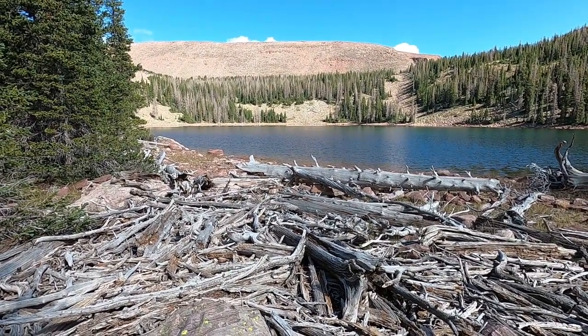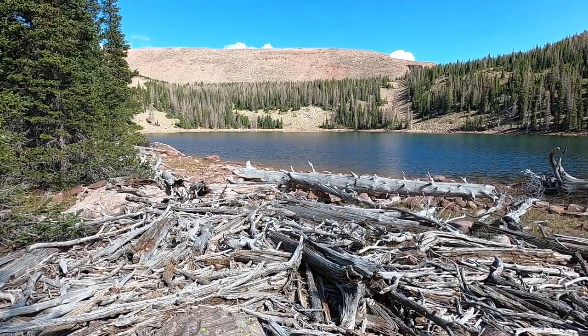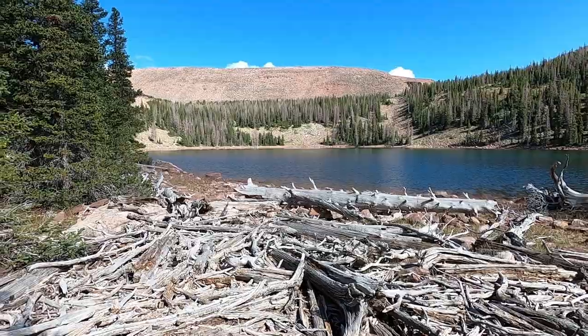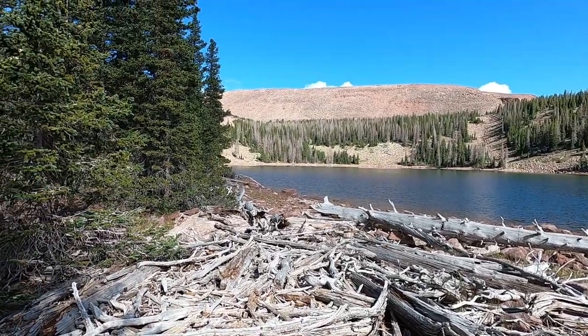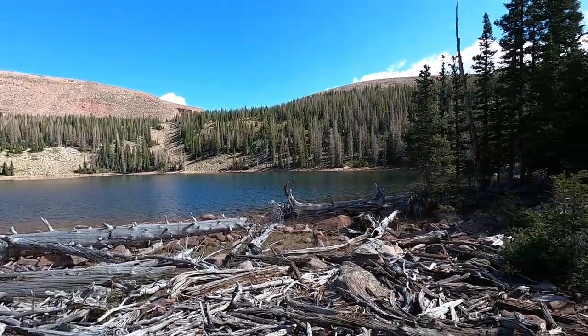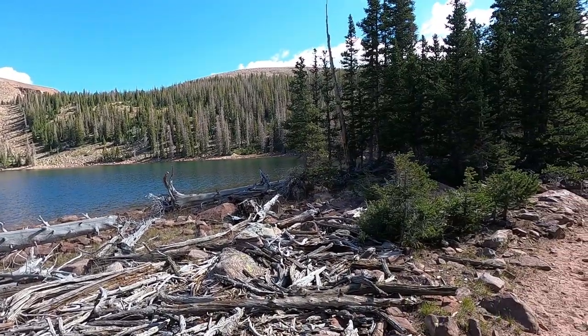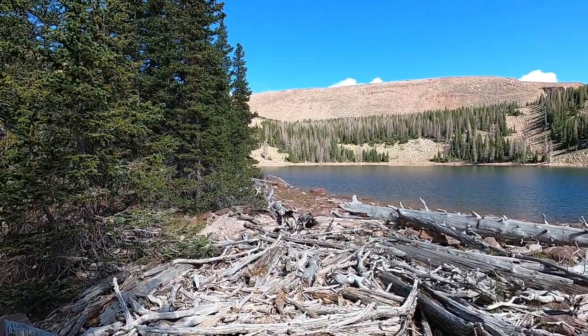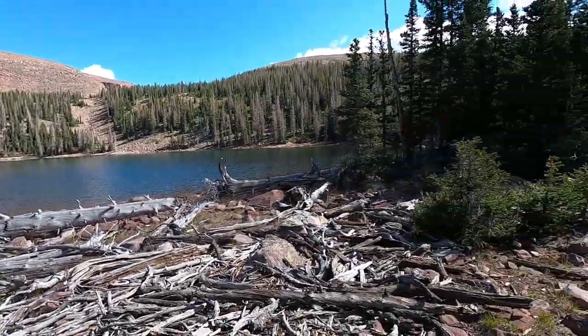There's a little shorebird down there. It looks like a dipper, the way he's bobbing his tail. But I don't think he is, he's got a white underbelly. Anyway, enough bird nerd stuff. So yeah, very pretty. Up a couple hundred feet from the other lakes. Walk around a little bit.